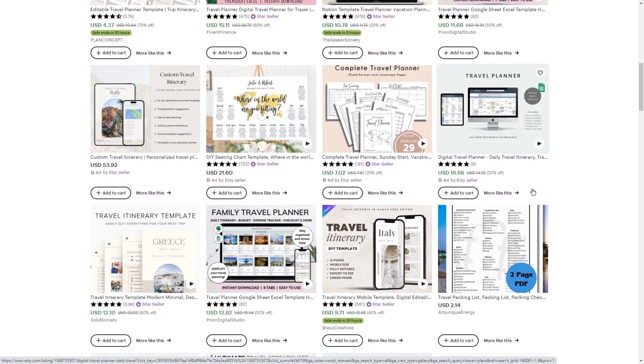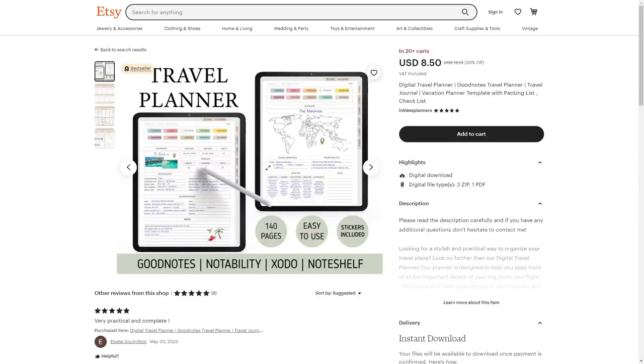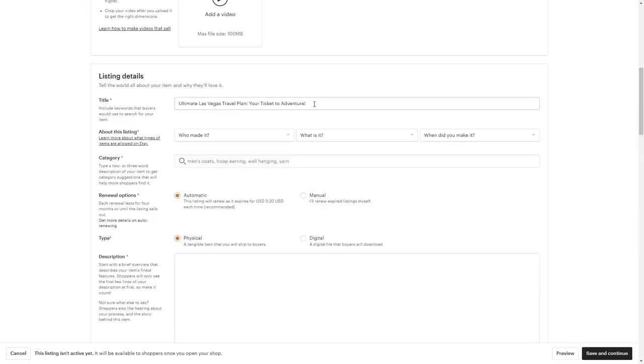Now all you have to do is create a listing for your travel plan. First, create an Etsy account and then look for the option to create a new listing. Make sure to add a catchy title to your listing. Make it snazzy and attention-grabbing. Something like Ultimate Las Vegas Travel Plan, your ticket to adventure.